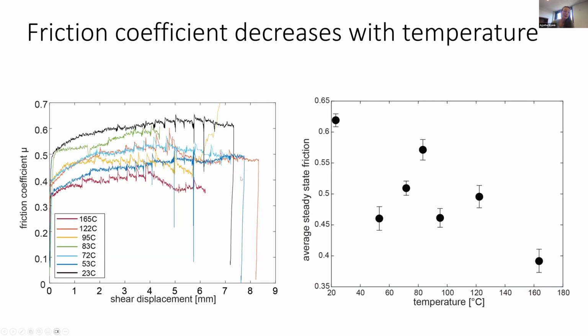So then, diving into some of the results. This is a temperature legend that I'll use for the remainder of this section. Warmer colors are warmer experiments, when you reach up to 165 Celsius. And this is just plotting the friction coefficient. What you see here, where it decreases a bit, is where the sample is held stationary. And when you see a peak, that's the reactivation.